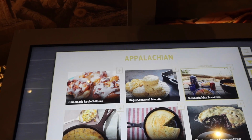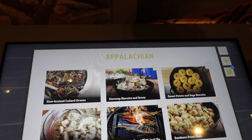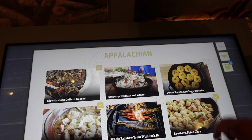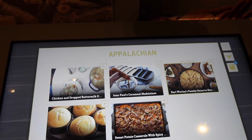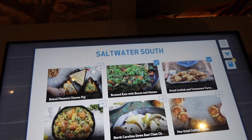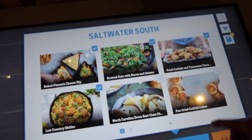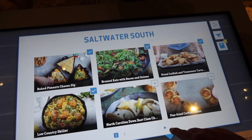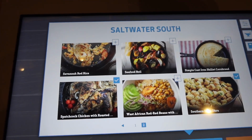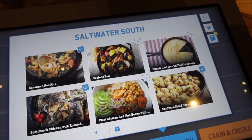Let's see. Apple fritters? Sure. Corn pudding? Yeah. Tennessee white chili. Here's your fried okra. Spoon rolls? Now I got a saltwater snap. Oh, the pimento cheese dip. We got 18 recipes in our cookbook so far. Fried catfish. Oh, we got that one already. Roasted chicken. Savannah red rice. That's all of that.